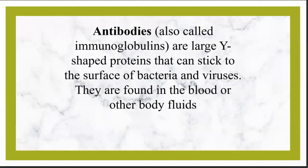Antibodies are large Y-shaped proteins that can stick to the surface of a bacteria or virus. They are found in the blood or other bodily fluids. Each antibody is different. They are all designed to attack only one kind of antigen.